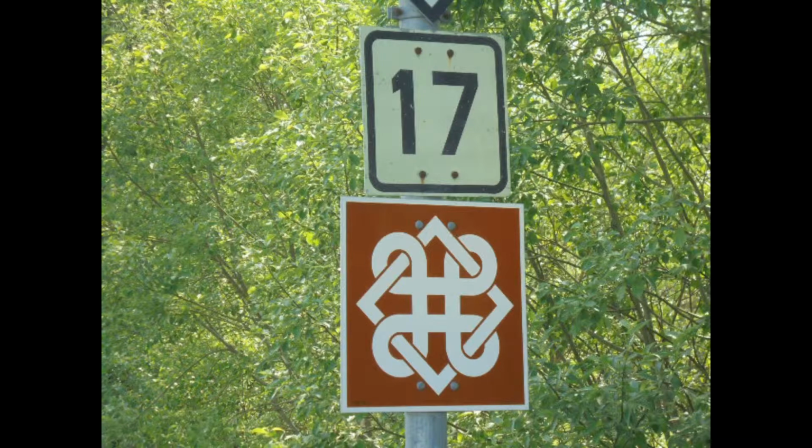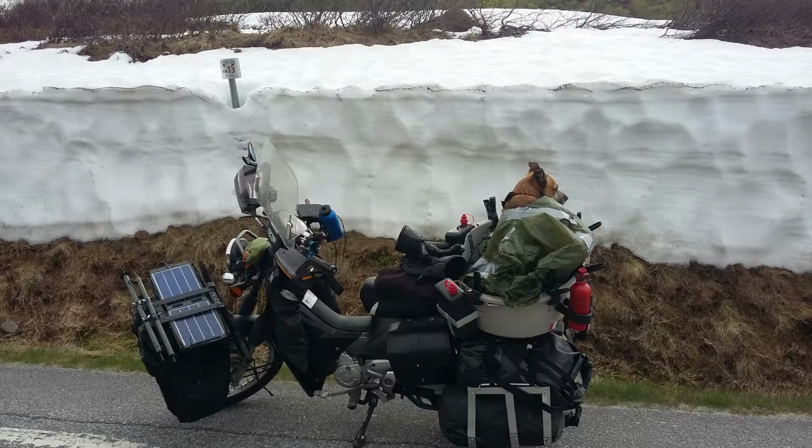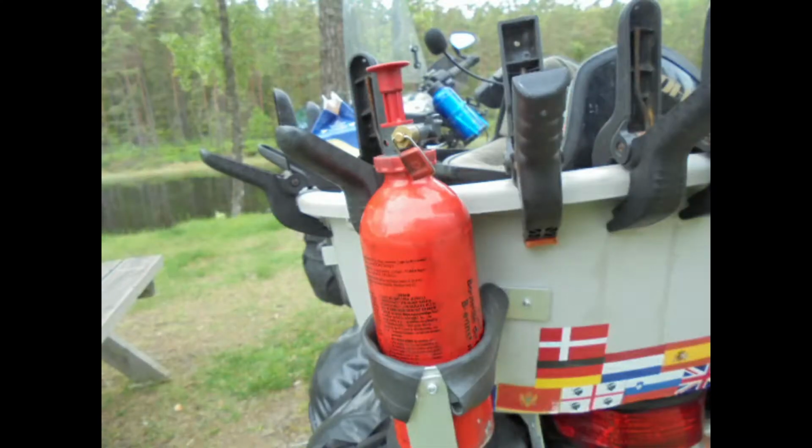But saying that, there were loads of places to camp. This is the sign you follow for the coastal route. It's got a Celtic knot thing. The bike did really well. It never fails, this bike.